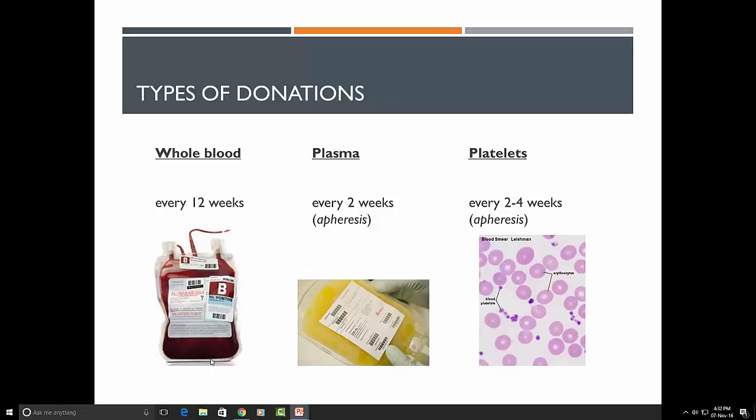So, types of blood donations. There's whole blood, and assuming you fit a couple of criteria, you can donate that every 12 weeks. I believe you have to be over the age of 16. It might even be 17 now. You've got to be over 50 kilos, and you have to be healthy enough.